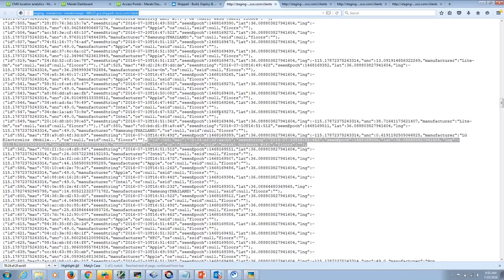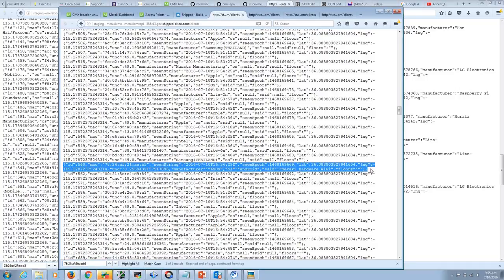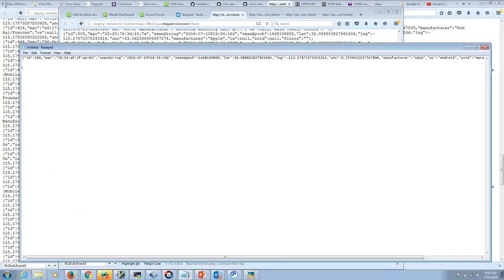Our application gets the HTTP posts from the Meraki cloud, which holds all of the data of all the devices which are seen in the Meraki network. This data is very powerful, and with this data we start building up our patterns of the user's usage.